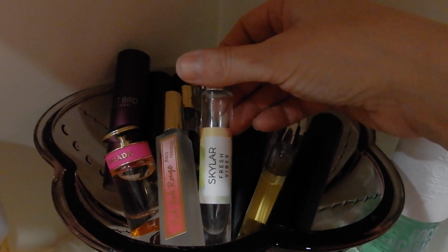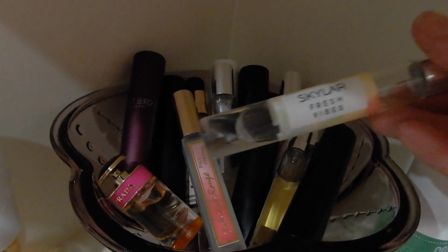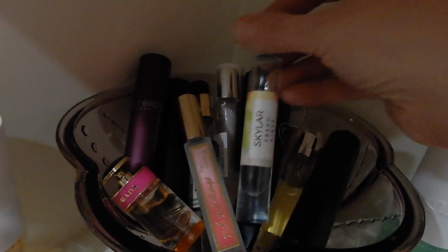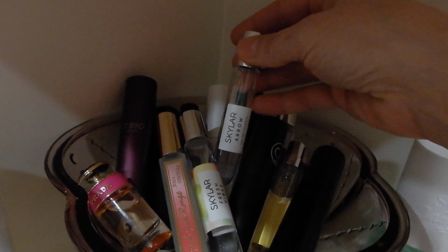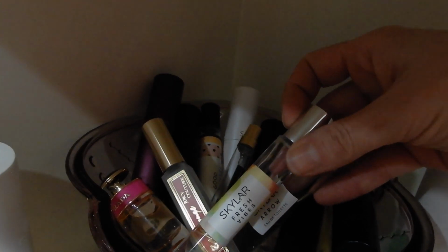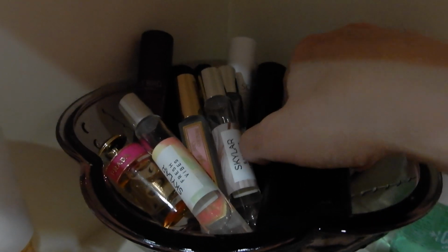So in here, again, let's get back to what we have. We have a few Skylar perfumes, which I really like. Normally I just get them in these roller balls of theirs. This one's very, very nice. The Fresh Vibes, that's a good one for summer. There's also the Skylar Arrow, which I really enjoy. Skylar Capri is also amazing. Love that. Here is the Skylar Sweet Incense, which is also delicious.